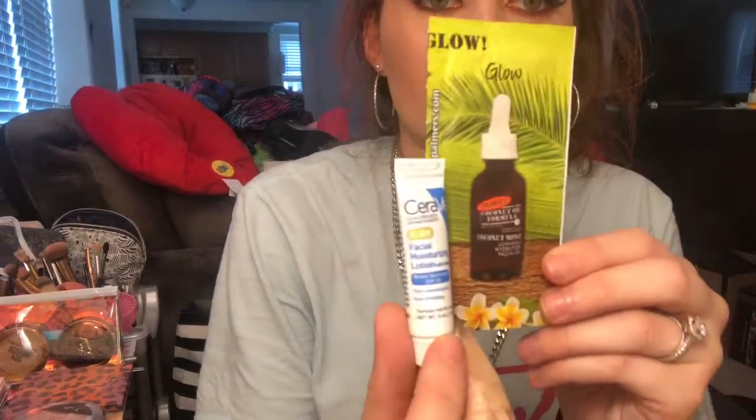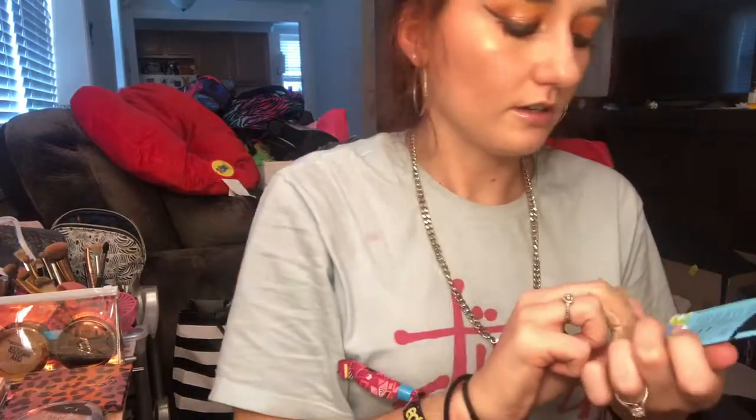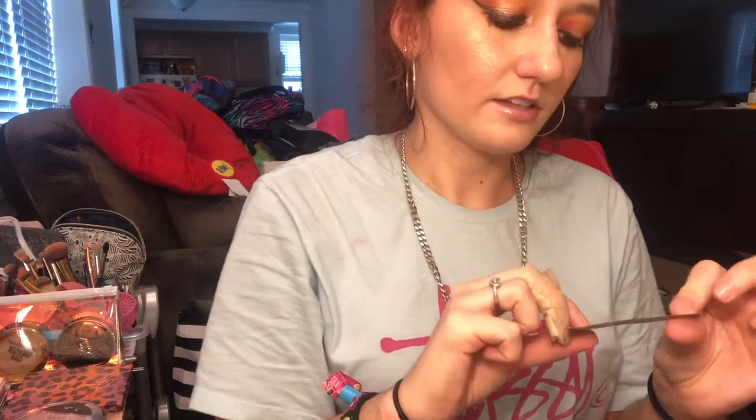And then I'll just take out all the sample things. I don't know where I'm gonna put all these, but they're gonna go somewhere so that I use them. These are two samples I just got from CVS. It's a lotion and coconut oil. Palmer's came out with a face oil, so that's that. And then these are samples I got from Sephora. This is the Sunday Riley brightening serum, the Believe in Truth Aqua Balm Jelly Cleanser, and the Sunday Riley Brightening Eye Contour Cream.